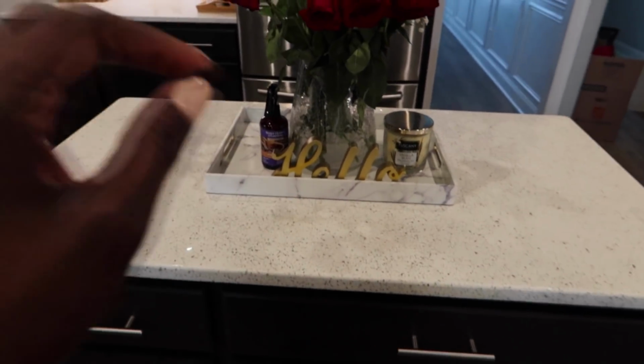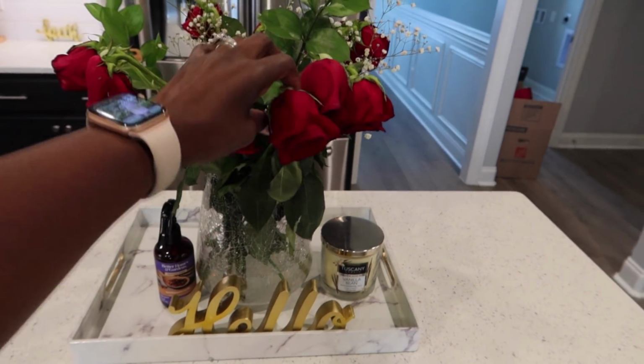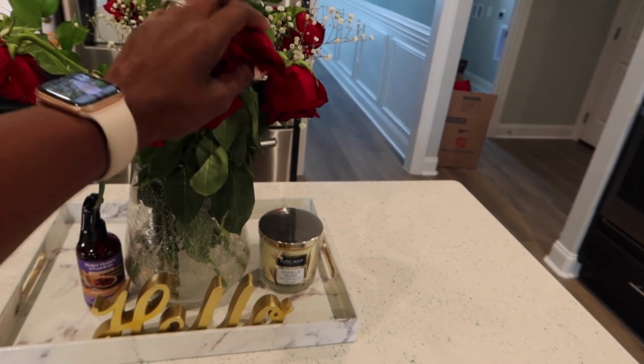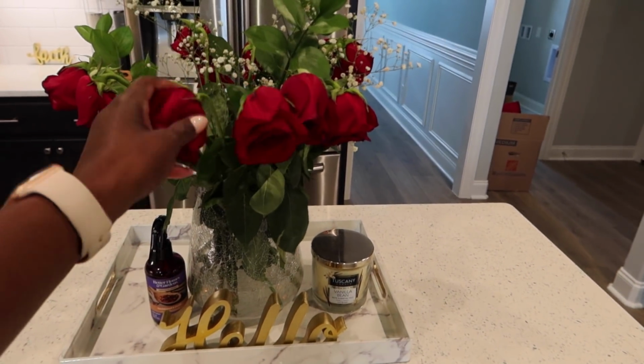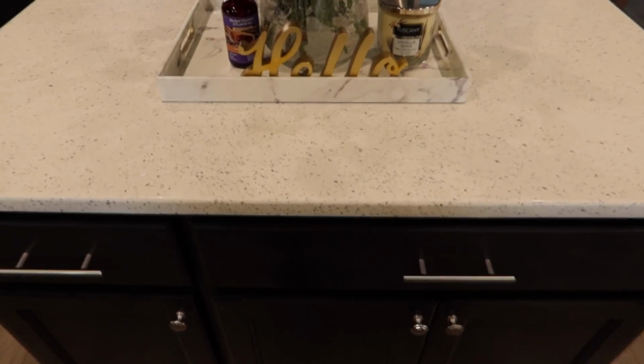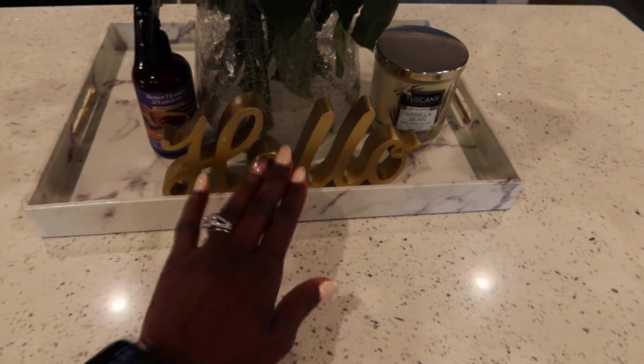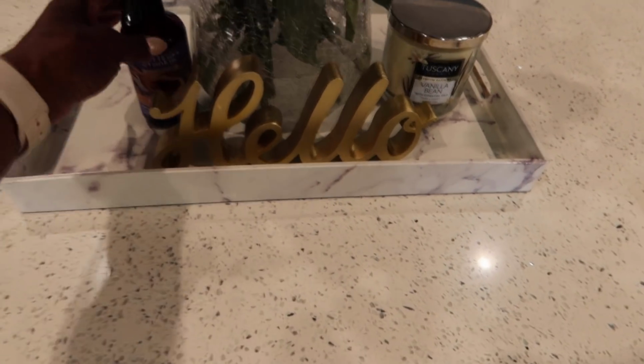And again, the flowers are dying, excuse me. I try to keep flowers in here every week. That's my goal. We've only been in the house for a little bit, almost 3 weeks, maybe a little bit less. But I just put this here, put the candle in here, and I put the hello sign. And this is just old decor that followed us.